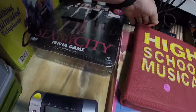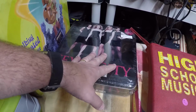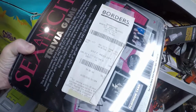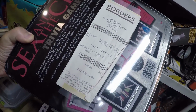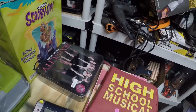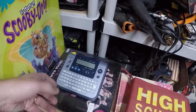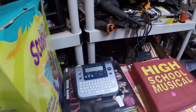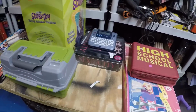Alright, and then also at that yard sale I bought the Sex and the City trivia game, and that was sealed, never opened. It actually has a gift receipt on the back, which I thought was interesting, from April of 2008, from Borders. But at any rate, that's brand new, sealed. I'll put that on eBay. It's not going to bring me a lot of money, but for $2, I think it'll do okay since it was sealed. I'm kind of drawn to new items because they're easy and you can say they're brand new when they're sealed like that.